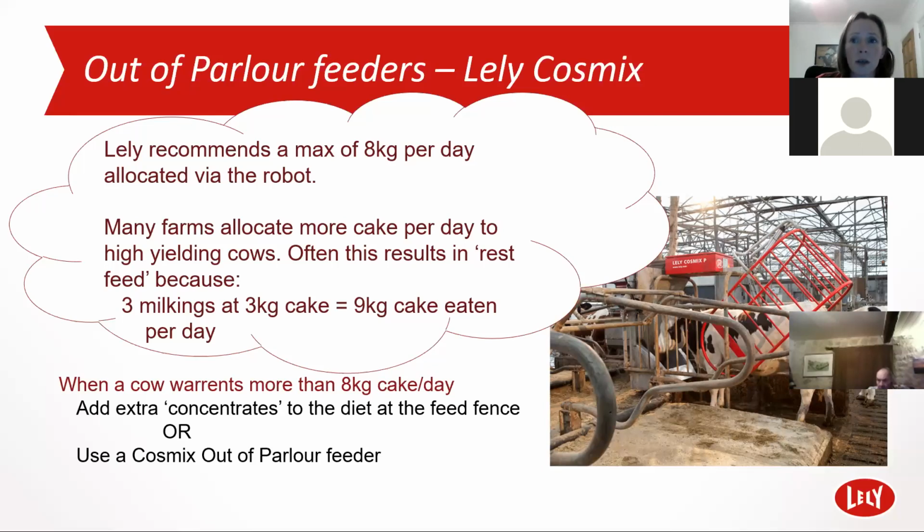If you start going over, you tend to have cows, not all, but a lot of cows, end up with rest feed. So there's feed allocated to them that they won't actually eat because they're either too fast milking, too short in the robot, or they don't have the number of milkings. So what is the solution for that?